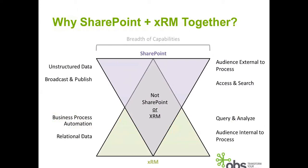So why the two together? Most organisations have many different requirements, and if you look on the left and right of this slide here, you've got unstructured data. You want to broadcast and publish information. You've got different audiences, external to the process, internal to the process. You need to access the data, search, query it.